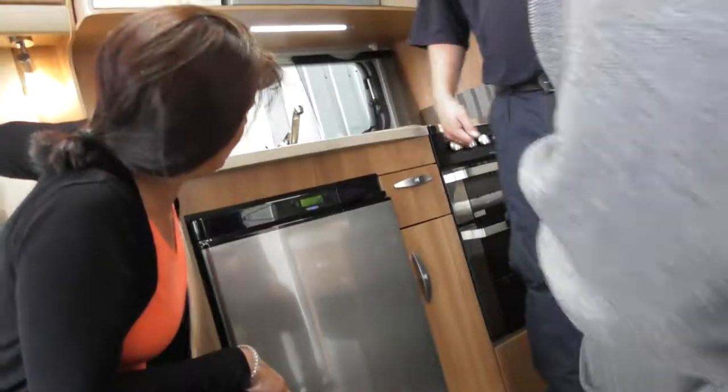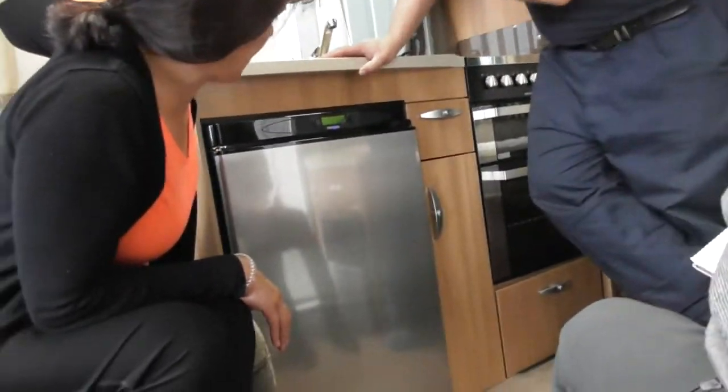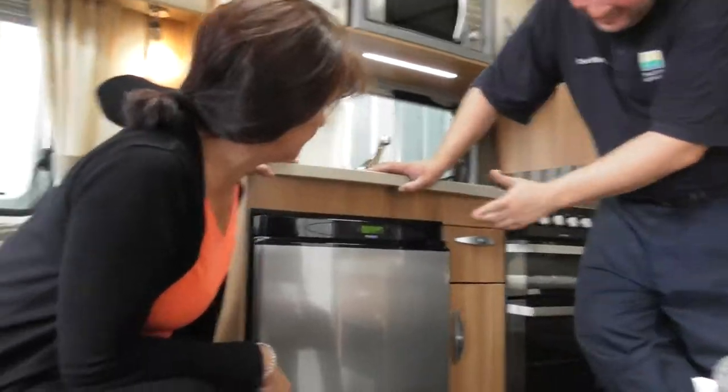So, that's it. Fridge on/off is just at the front here. Yep, we're familiar with that. And then this side's just your power select. I just want to show you, the reason I've left it off is your gas.